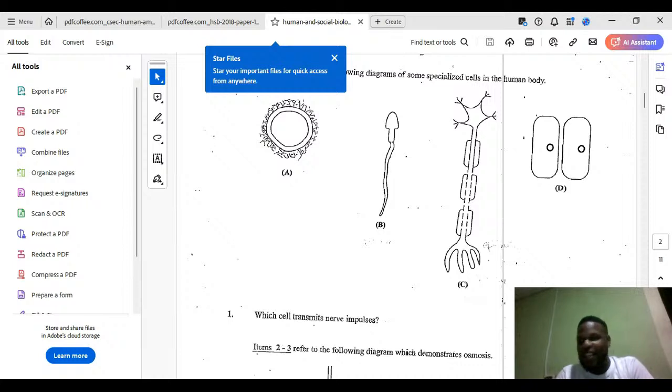All right, so seeing C. C is a popular answer. You sure it's not B? The positive is not B. No D. What if I say C? Yes, guys, it's C. Of course, C is the nerve cell. Beautiful stuff. All right, let's move on.